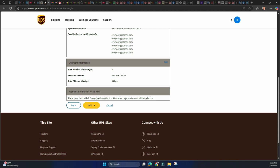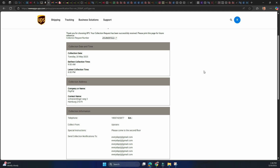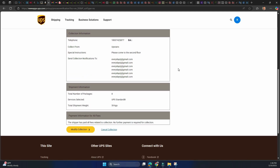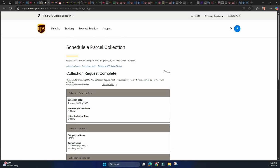You just need to make sure. And down below, it shows that I don't have to pay for this because it's already paid for in my Amazon account. So like I said before, there is a collection request number up there, but you don't necessarily need that because you just have your boxes labeled and ready. And down below, you can also modify or cancel it. In case you made a mistake, you can modify it, or you can cancel the collection entirely. So it's all up to you what you want to do, guys. Okay, that's pretty much it, guys.